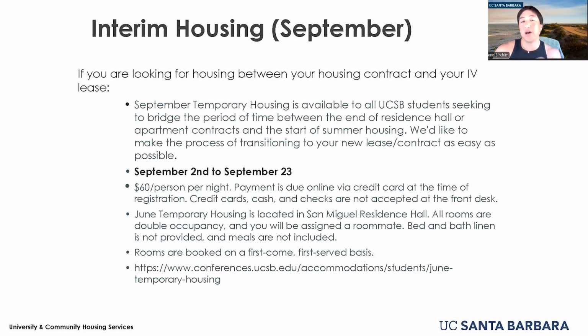And then we also have it offered in September between summer and when fall begins. Again, you can look up September temporary housing, and it's run through conference services. And so we have it in June and September so that if you're looking for an interim stay, you can check there.